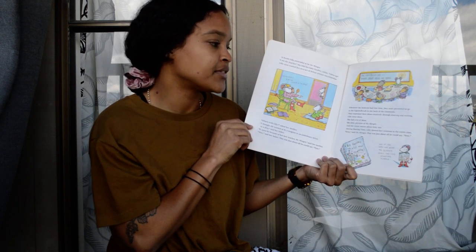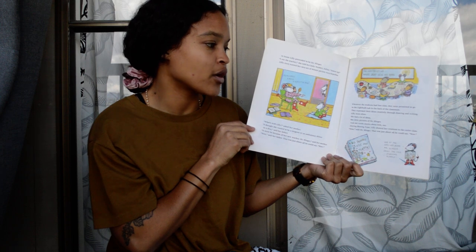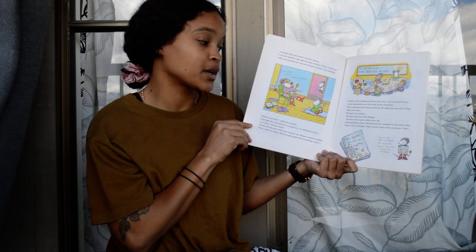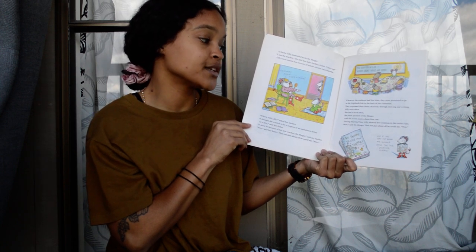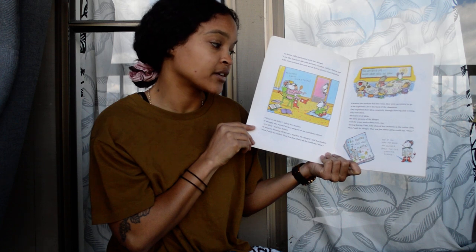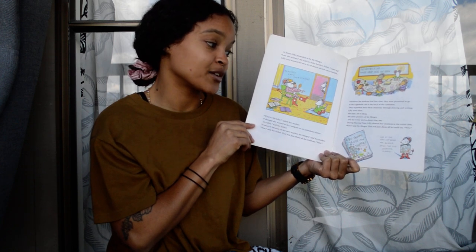of the classroom. They expressed their ideas creatively through drawings and writing. Lily went often. She had a lot of ideas. She drew pictures of Mr. Slinger, and she wrote stories about him too. During sharing time, Lily showed her creations to the entire class. "Wow," said Mr. Slinger. That was just about all he could say. Wow.